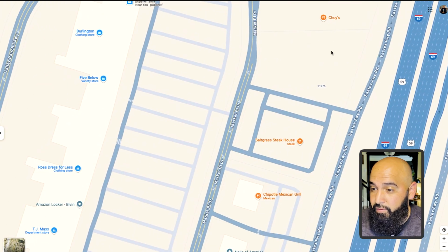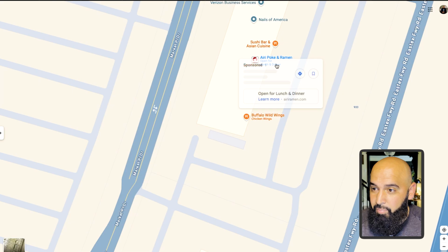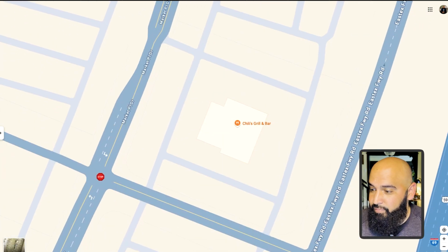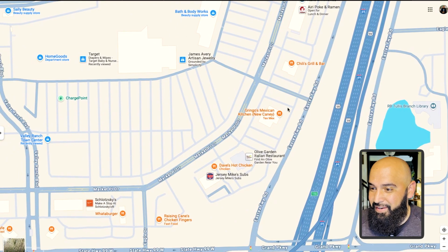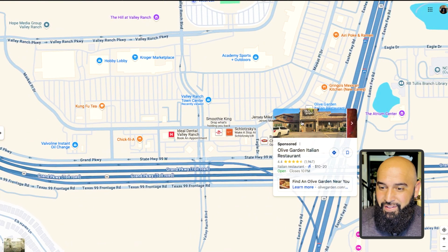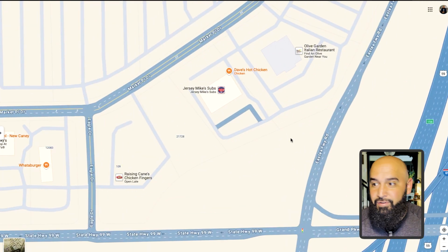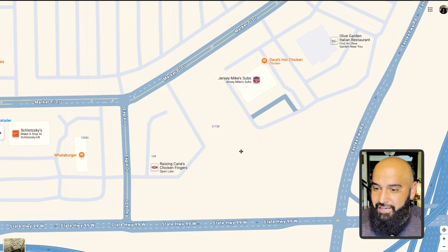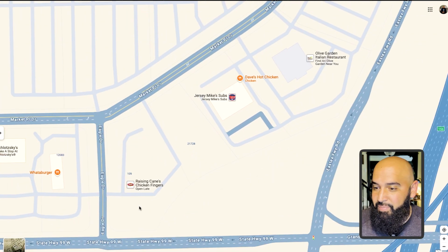So Chuy's, which is a little Mexican spot, Saltgrass, Chipotle, Buffalo Wild Wings, a Poke Place, a sushi bar, Chili's, which is where we went the other day because my son wanted to go to Chili's. Then you got Gringo's Mexican food. And then along this bottom side here, a ton of eat and go type places, like Jersey Mike's, Dave's Hot Chicken. And I mean, there's even more when you zoom in further, but it's just your main stuff.